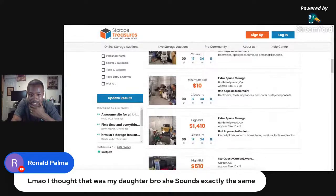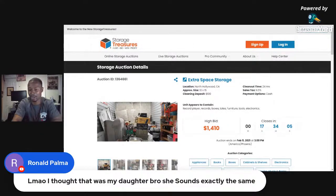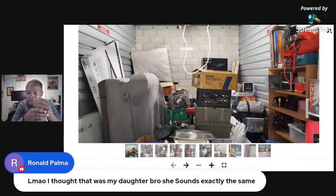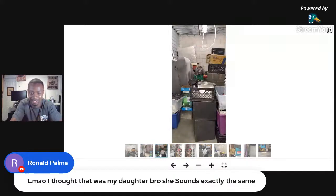Dang, this one's at 1400 in North Hollywood. Now let's see if we could at least see why 1400 for this one. Personal effects, sports and outdoors, tools, movies, bedding, electronics. A little bit of everything's up in here supposedly. But right now I don't see nothing. I know people like stuff like, oh, they covered the couch. Just little basic stuff like that. Like, oh, it's neat. But I'm like, okay, but what's in it though? Where's the money at?